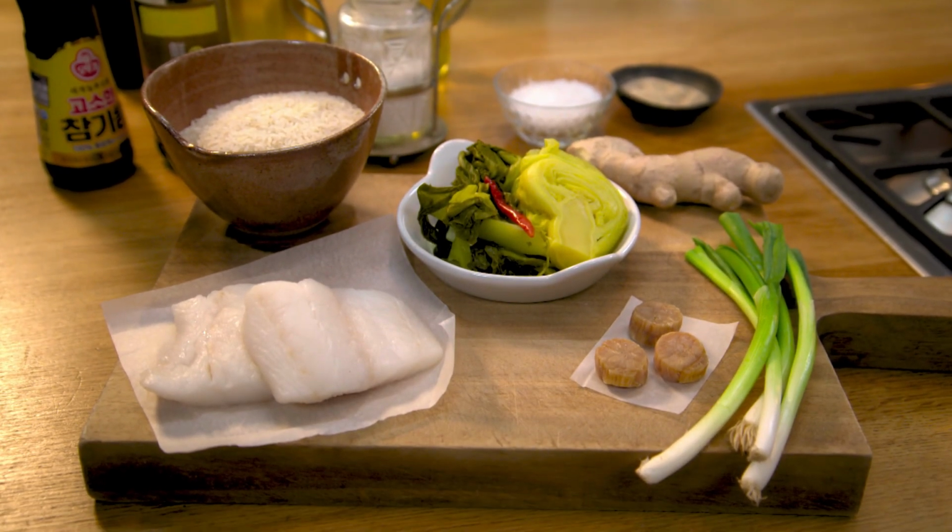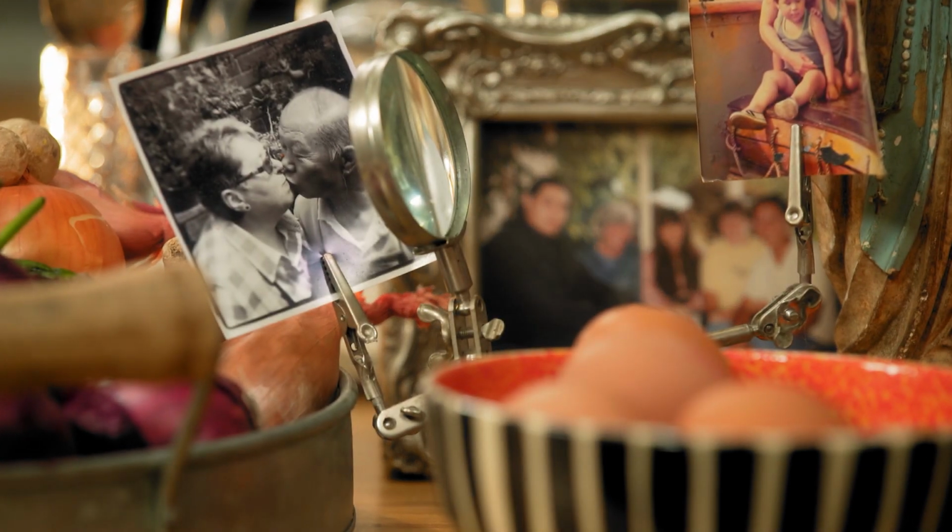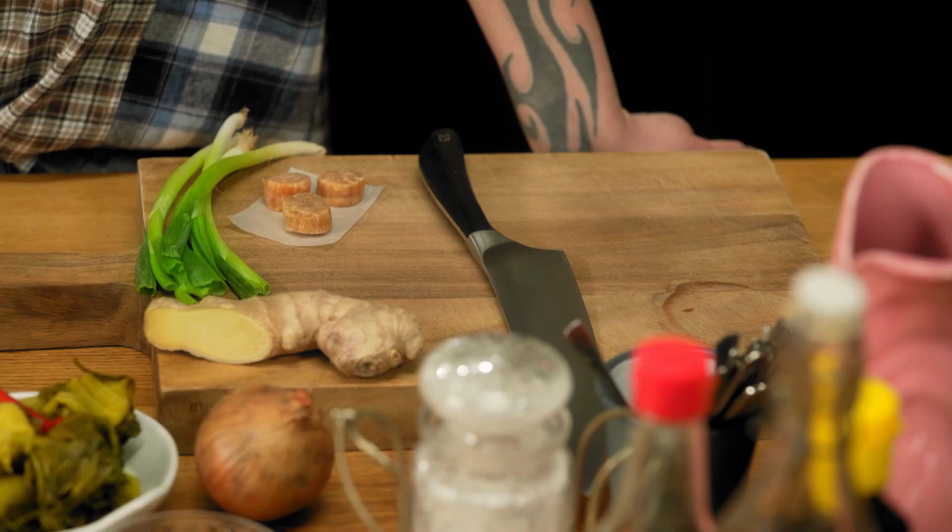I was literally raised on congee. My mum makes it better than my dad. That's the only dish in the world that my mum makes better than my dad, I'm gonna be really honest, but her congee is so delicious. I have so much respect for this very simple, very easy dish.